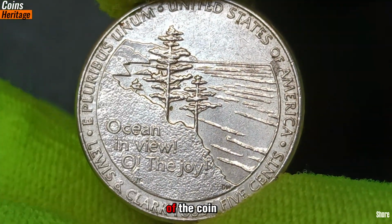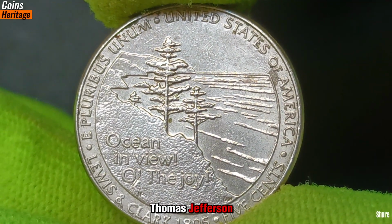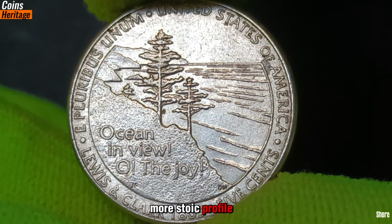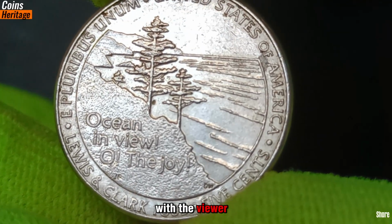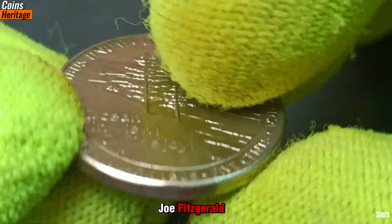If you look at the front of the coin known as the obverse, you'll find a modernized image of Thomas Jefferson. Unlike the earlier versions where he faced left in a more stoic profile, this 2005 version shows Jefferson facing forward, slightly turned to the right, making eye contact with the viewer. It's more lifelike and engaging, and it was designed by artist Joe Fitzgerald.